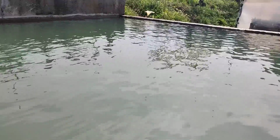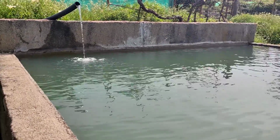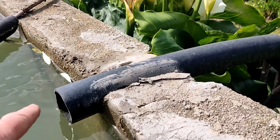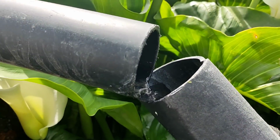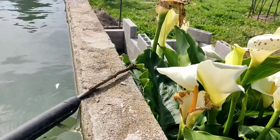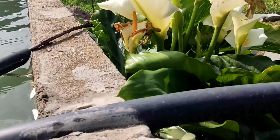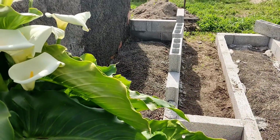At the moment the water table's obviously risen and we got more water coming in, and not the ability to drain it so quickly. You see what's coming out at the end. So I need to lower this, which is what I'm going to do now, and I'll concrete those blocks in, and I'll add more blocks to there.